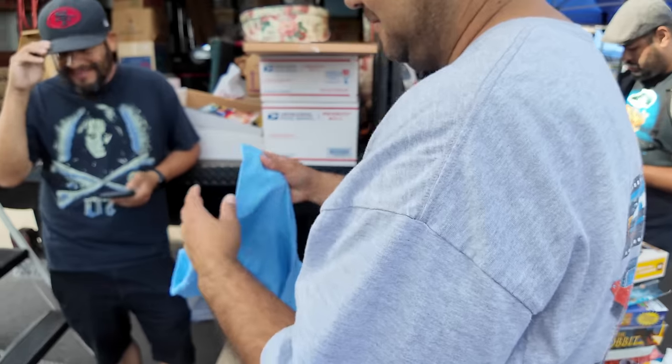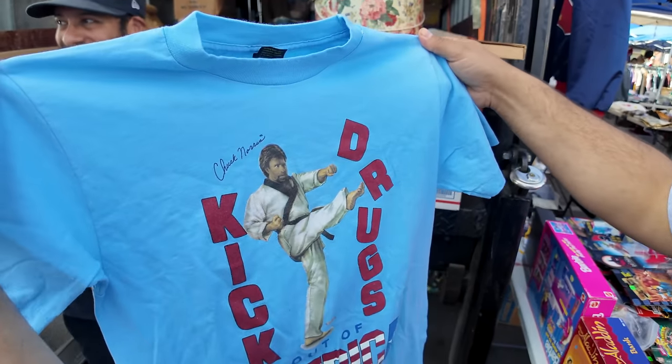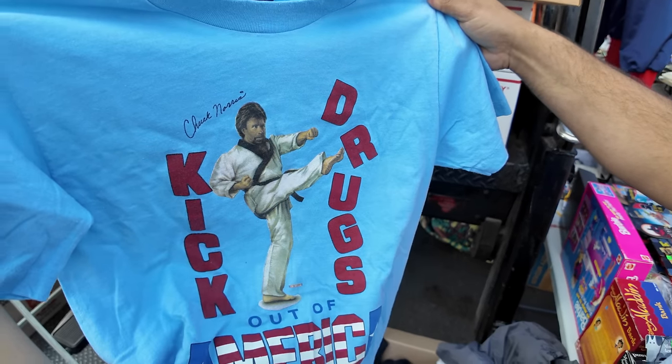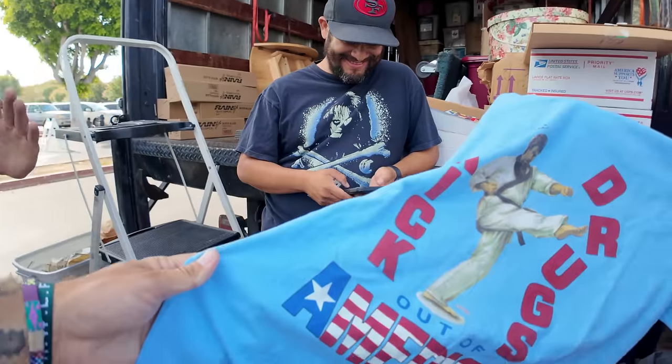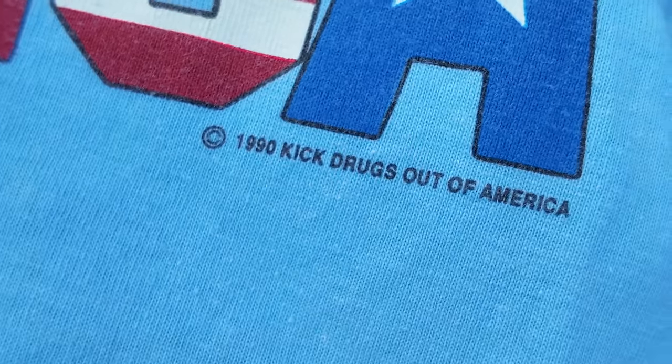I'll start peeking around. Ricky just picked up a shirt right here. Let's see what it is. Kick Drugs Out of America, okay, that's actually a fire statement too. You could just imagine the branding when they were coming up with that. How about kick drugs out of America? Not today, drugs. 1990. Want drugs, want a roundhouse kick to the face? Absolutely. They don't want none of that heat.